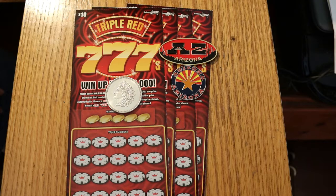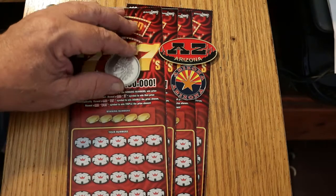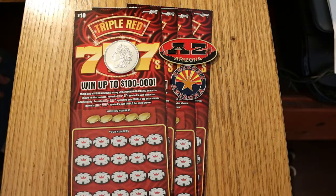Today, and it seems like I've developed somewhat of a theme the last few days, we're doing another four $10 tickets. This one is the $10 Arizona Triple Red 777. Simple match your number game, and you're looking for a red 7, you win that prize automatically. Two 7s, double the prize, and three 7s is triple the prize. So that's pretty much it.